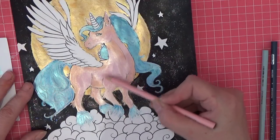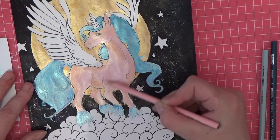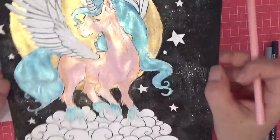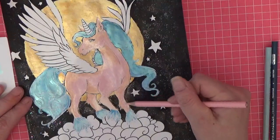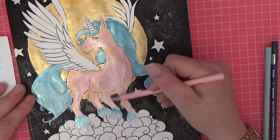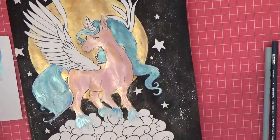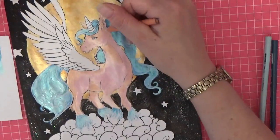I will just go back over with a light touch of the paint. Let's have a look. It doesn't seem to have lost its sheen, does it? They're just gorgeous. So I just wanted to smooth some areas out, and then I'm going to take, no, that's the wrong one, I'm going to take Peach, which is 939, and I'm going to blend into that rose gold.